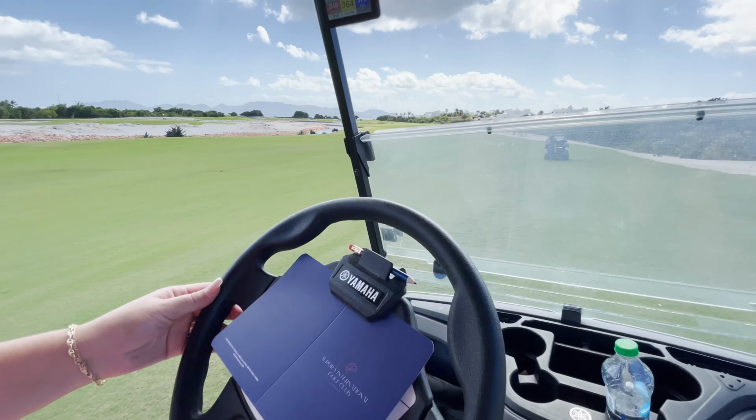Before you hit the course, drop into the pro shop to check in for your golf session. And don't forget to grab your golf gear and souvenirs. They have some really beautiful Aurora shirts, hats, totes, and even golf accessories.